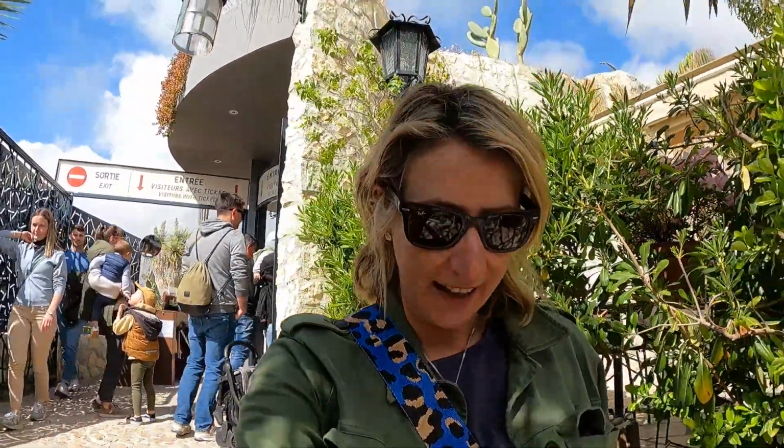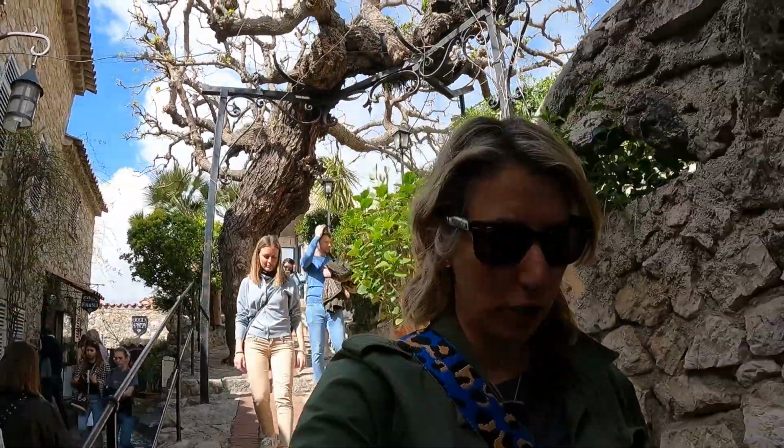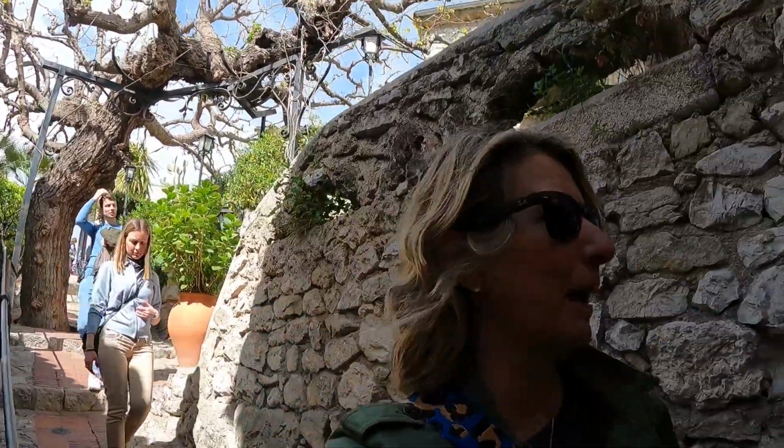So that was the Jardin. Has to be done when you're in Eze, and has to be done when you're on the Côte d'Azur, I would say, completely. €6 for a ticket for an adult. You can either buy them at the bottom of the hill, just off the bus stop, or you can get them just as easily at the entrance. Beautiful. Now we're headed back on our way down.